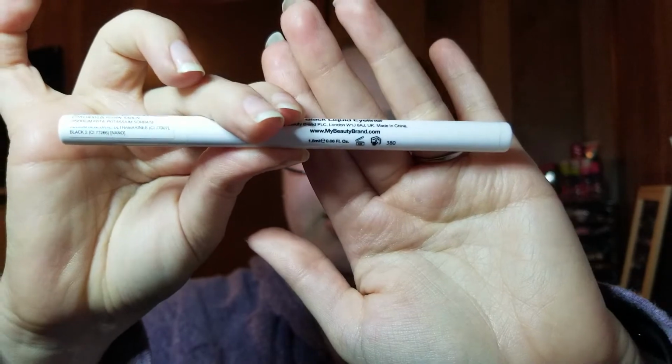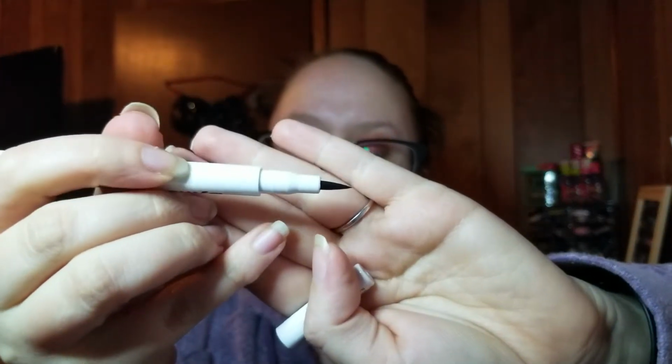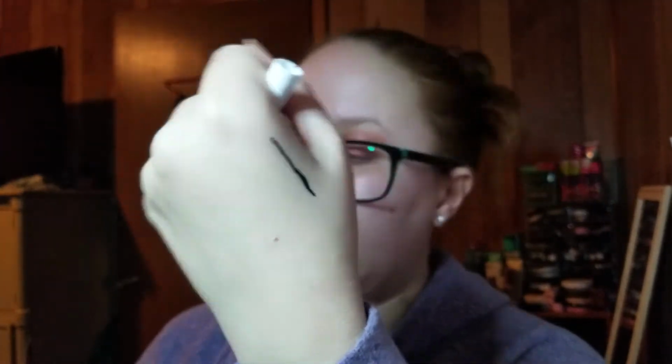Next product, okay, this is not a brand that I've heard of. It says By Me X My Beauty Brand, and it looks like the brand is My Beauty Brand because their website is www.mybeautybrand.com. And it is a black liquid liner. I don't know if you're going to be able to tell the little website there. I was trying to see if it had a protective little seal. It does not. Whoa. That is a dark liner. Like I barely pressed. Seems pretty promising, assuming it doesn't bleed or transfer. That's pretty nice.